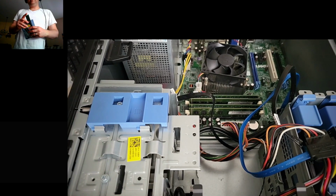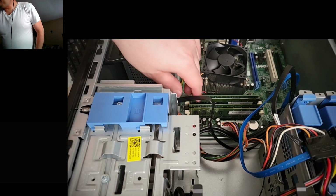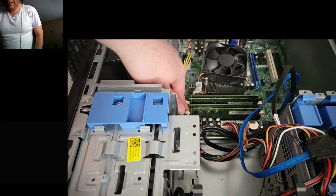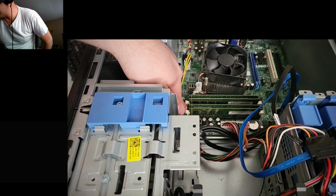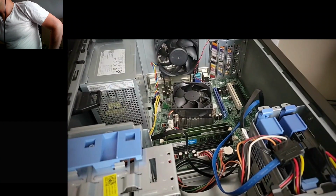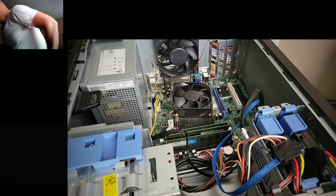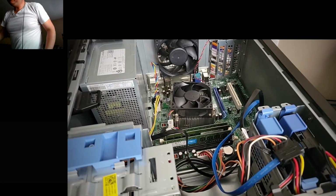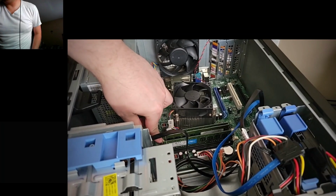Currently, this has 24 gigs of RAM. It has 8 and 8 and 4 and 4. So let's switch out. You can see the smaller RAM, 4 gigs of RAM, Micron. Doesn't say the speed on it. So changing out these 4 gigs for 2 8 gigs.